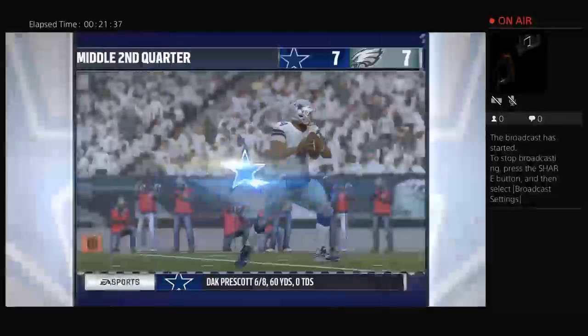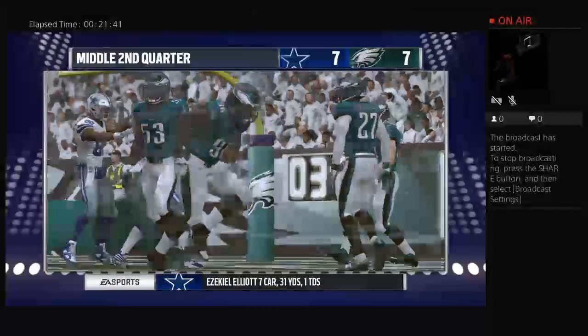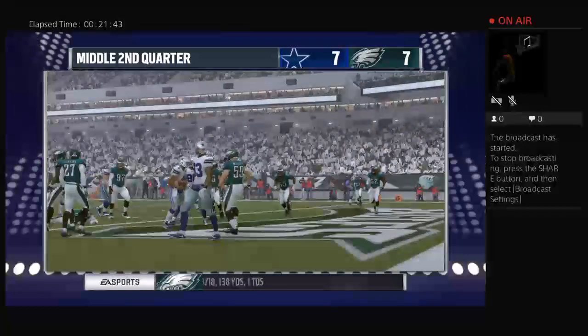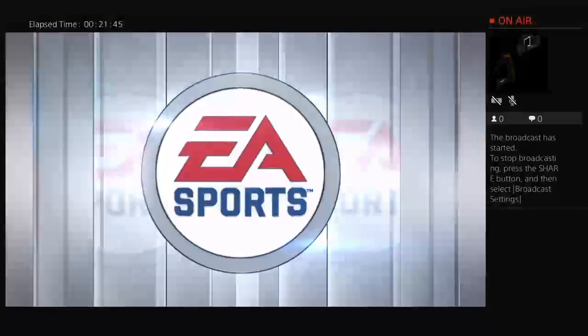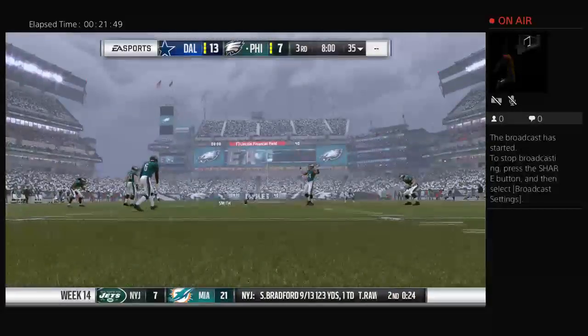About halfway through the second quarter, Prescott's going to stay inside after the handoff, and he'll go in from 2 yards out. Cowboys going up by 6. That'll do it from our EA Sports Studios. Let's send it back up to Brandon and Charles in Philly.